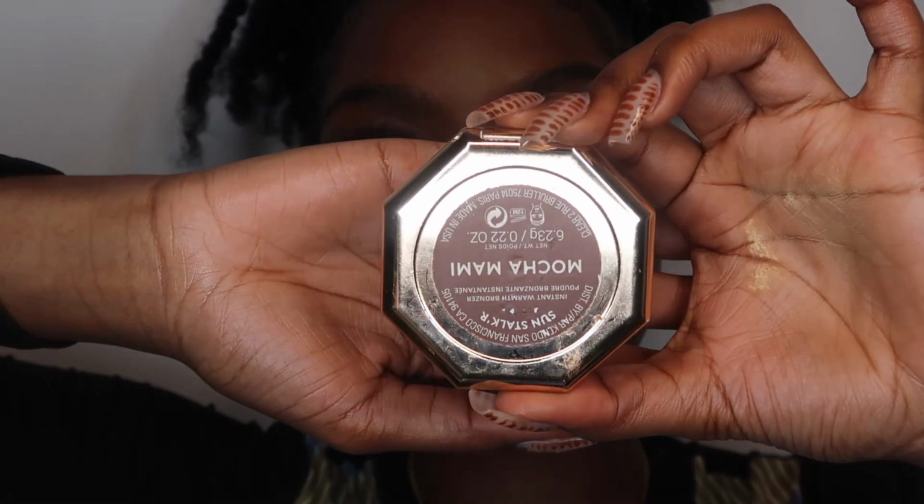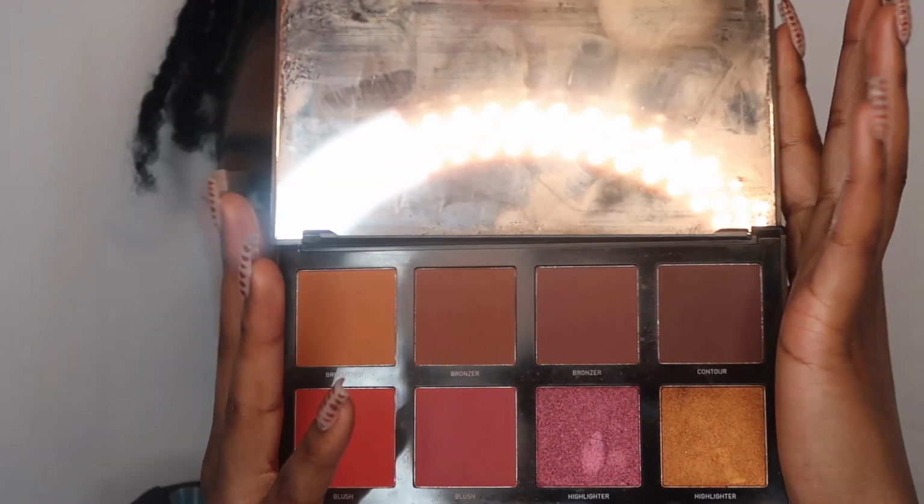So I use the Fenty powder bronzer in Mocha Mummy, and I'll use it everywhere that I put contour, including my nose. And then I'll take the 8D Glam palette by Morphe. Listen, when I look at this palette, it just really gives me UK black girl makeup. I don't know why, but that's what it's given.